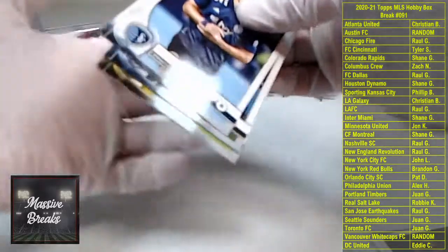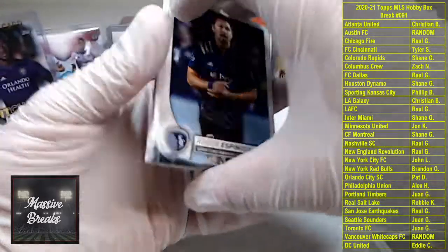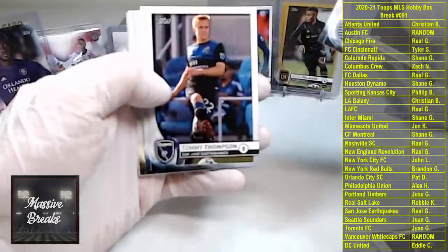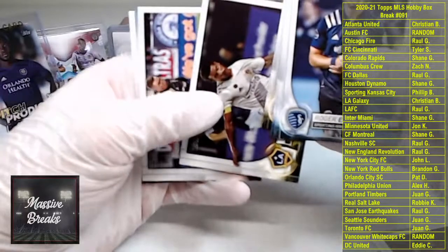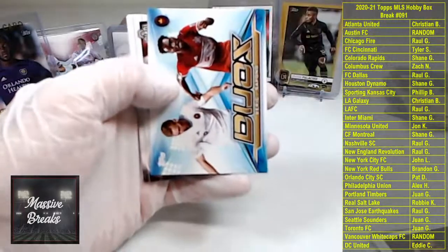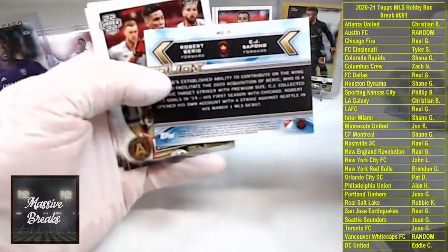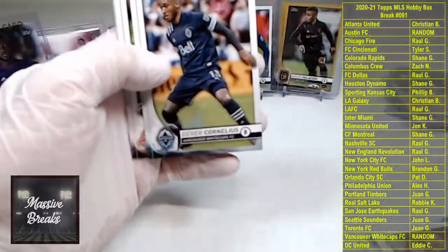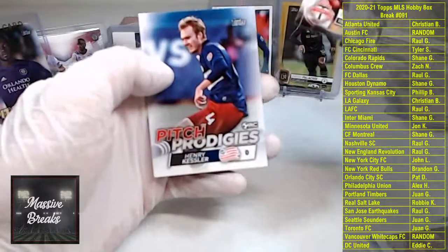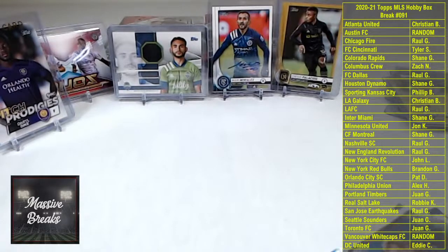And to finish out the box, I don't think we have any color left, but we'll see. Roger Espinoza, Tommy Thompson, Diego Chara, Dos Santos for the Galaxy, Canus, here's a duos, Barrick and Sapong for Chicago. Marco, 22/22, Cornelius, Michael Bradley, and pitch prodigies Henry Kissler for New England. So that does it.